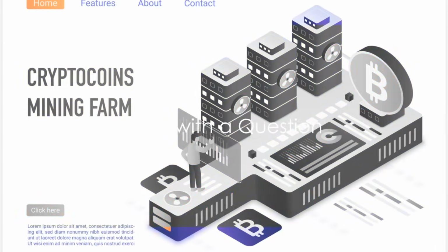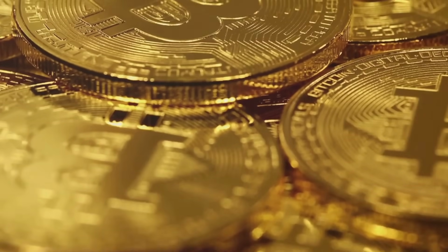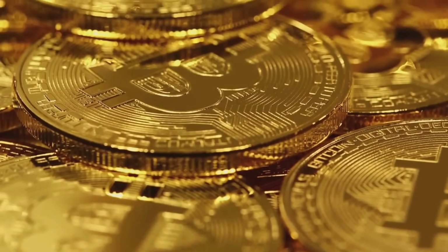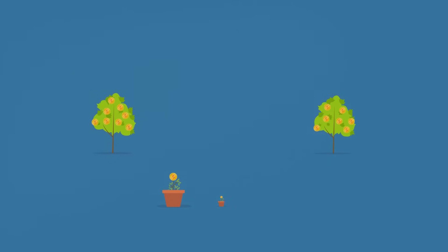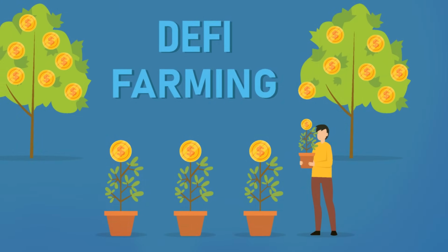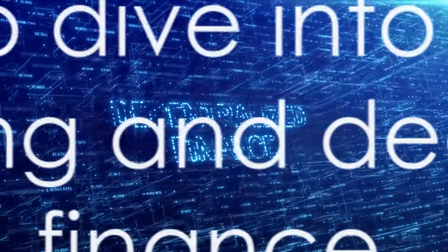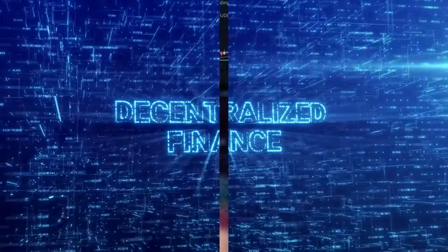Ever wondered how to make your cryptocurrency work for you while you sleep? Imagine the possibilities if your crypto could earn you passive income, just like a high-interest savings account, but potentially even better. Welcome to the world of yield farming, a cutting-edge method in the decentralized finance, or DeFi space. It's a way to put your cryptocurrency to work, earning you returns day and night. Intrigued yet? This video will guide you through the step-by-step process of yield farming.